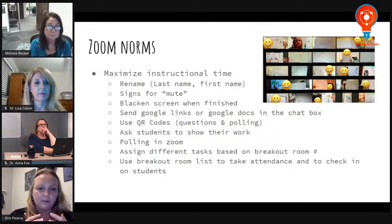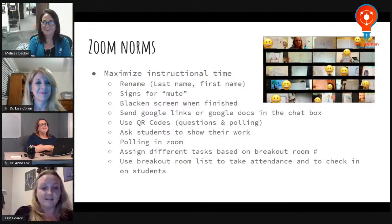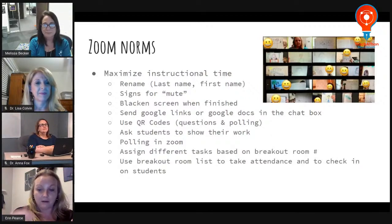I also have signs for mute, because the most common saying in 2020 is "you're on mute." Instead of that awkward silence, when everybody thinks that person is going to realize they're on mute and then they don't, which is lost instructional time to me, my students do this whenever I start speaking while on mute, because it's normally me. It's a signal to me that I'm on mute, so I immediately click unmute.